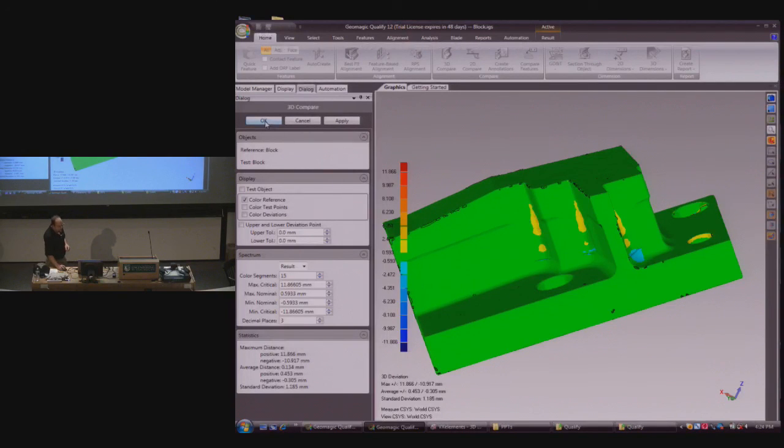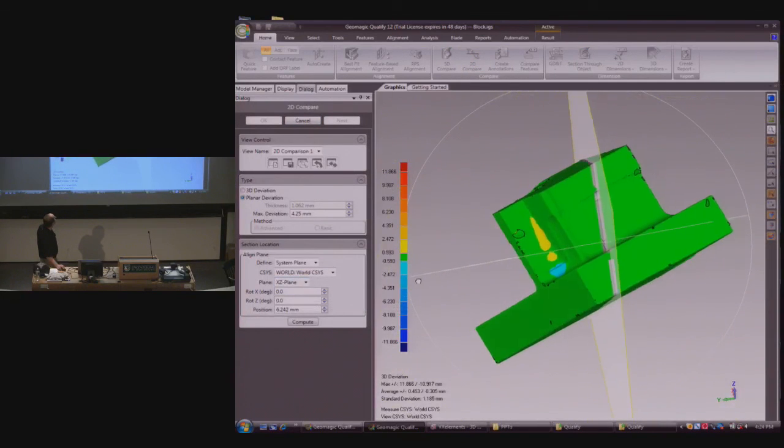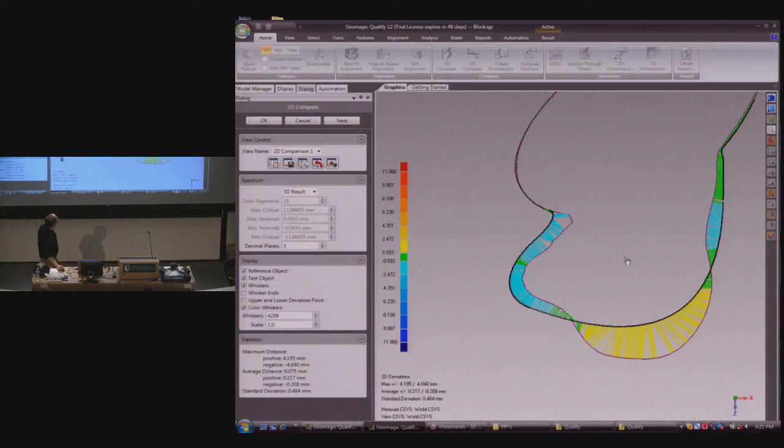And then there are some other nice tools. I'm going to try a different plane. I can cut this any which way I want, and I can translate it any which way I want. And now I can see, based on a digital cut, where I deviate between the CAD model and the scan model. In the engineering world this is pretty good stuff, because a lot of molds are clamshell molds with cavities on the inside. We'll use digital assembly, then we can digitally cut through and see what's going on.